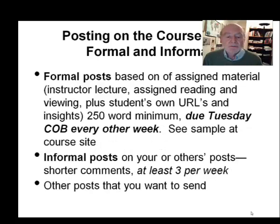Now, these are just some quick reminders of what's expected in terms of the posts themselves, since overall the online portion is worth a lot in the course. As I've mentioned in several places on the website that we've already set up for the course, there are formal posts, and those are due once every other week, every 2 weeks. Biweekly is a funny word. It can mean once a week, once every 2 weeks, or it can have other meanings, so I'm trying not to use biweekly. Basically, they're due every 2 weeks, a 250-word minimum. I've got a sample out there for you to look at.